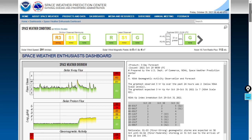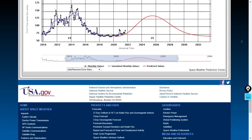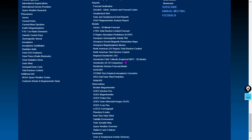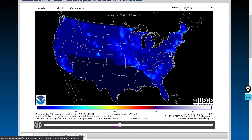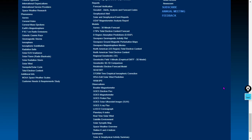If you scroll down to the bottom of any of these Space Weather Prediction Center pages, you can actually monitor Earth's geomagnetic field right here. There's the empirical 3D model. You just press play, and it'll show you a nice animation with estimates of induced power in the grids. That'll give you some assistance if you're trying to figure out what parts of the grids are going to go down and so on. We'll be covering that in the coming day or two.